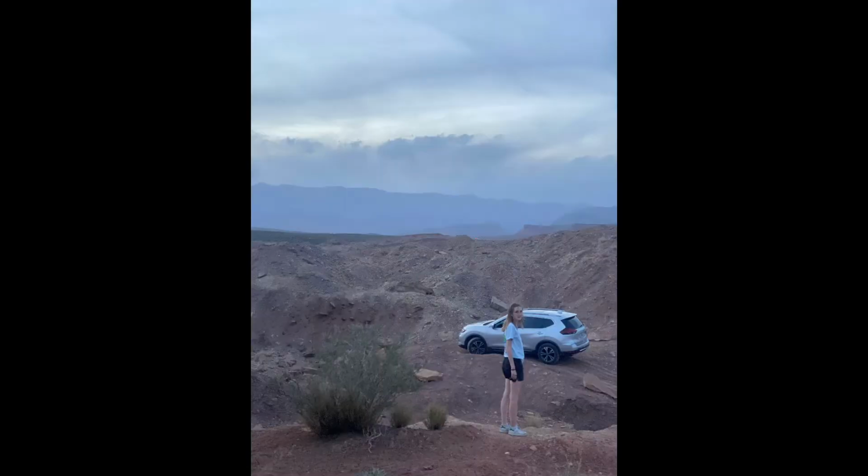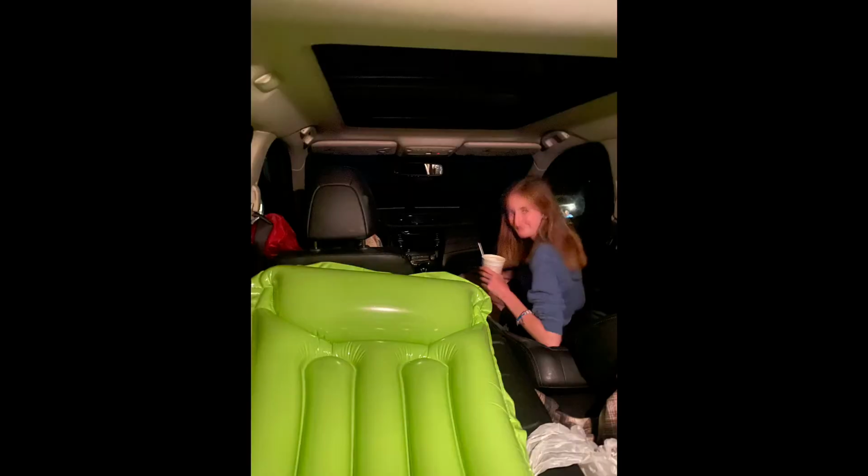Welcome to week 42. This is long overdue, but I'm here now. We went to a Chinese restaurant this day and it was their opening week, so they gave us roses, so cute. And here's a picture of the car where we slept that night and us getting ready for bed.